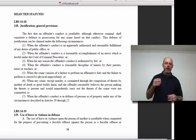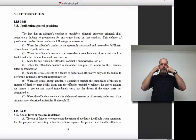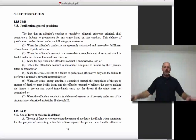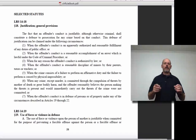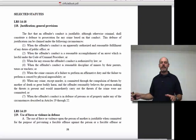In number 4, the term reasonable. Reasonable. It has to be reasoned out to the average individual, the normal, rational mind of the civilization around us, that your conduct is reasonable under the law for you to be justified. In other words, you're going to be judged by 12 people. We're going to get to that.